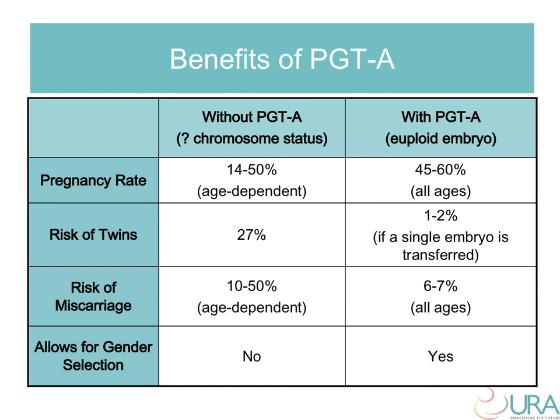The report we receive also tells us whether each embryo is male or female, so if you have one of each gender and wish to decide which one to transfer, that can be an option. Some couples do not want to know the gender of the embryos we're transferring, so we will only share this information with you if you choose to know.